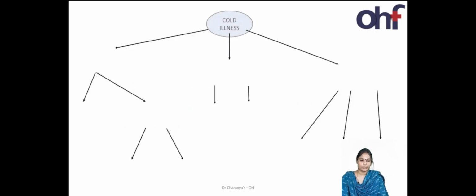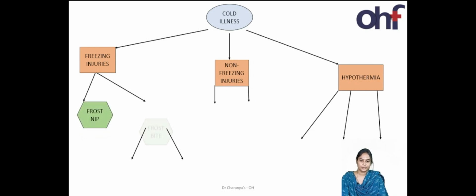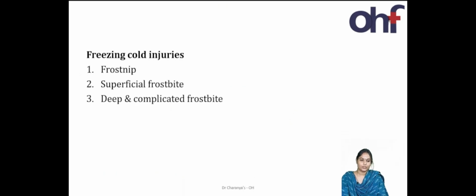Now this flowchart will help to differentiate among the various types of injuries. Cold illnesses are classified as freezing injuries, non-freezing injuries, and hypothermia. Freezing injuries are further classified as frostnip and frostbite. Non-freezing injuries can be either chilblain or trench or immersion foot. Hypothermia is categorized as mild, moderate, and severe. Frostbite, which is a freezing injury, is further classified into superficial, severe, or deep variants. This is what I have already told you in the flowchart.